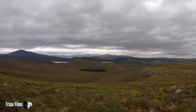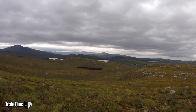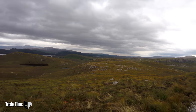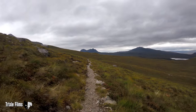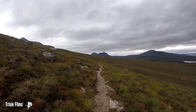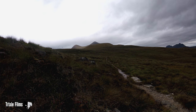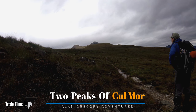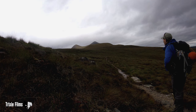Just looking back at the two Munros, Conival and Beinn Mor, and Breabag. Nice breeze now, so no midges. Quick cup of tea and then I'll carry on. There's the way up that bheag there. So it doesn't look too bad.